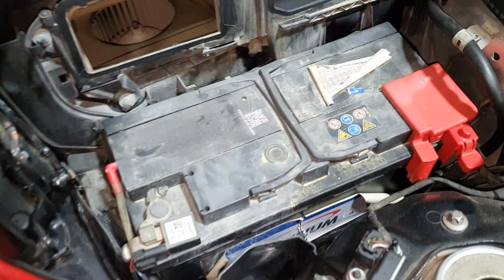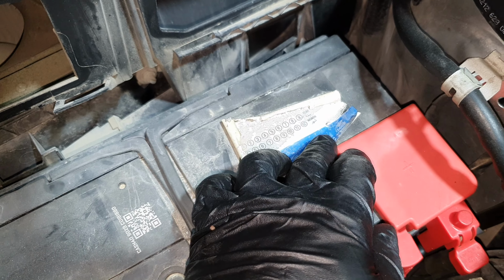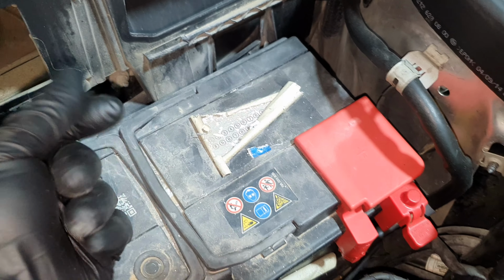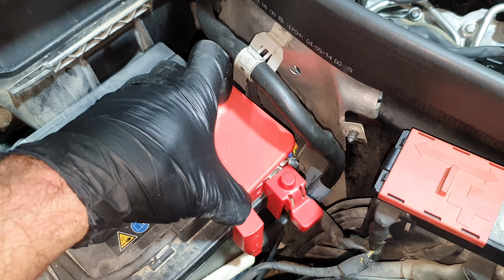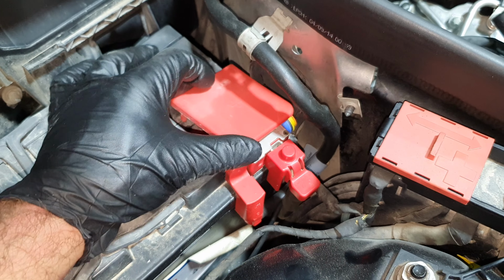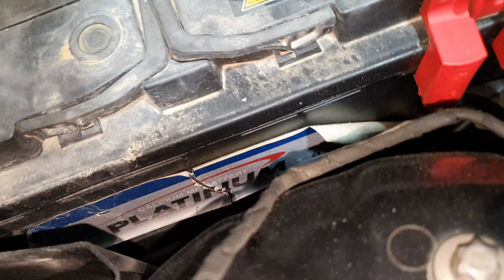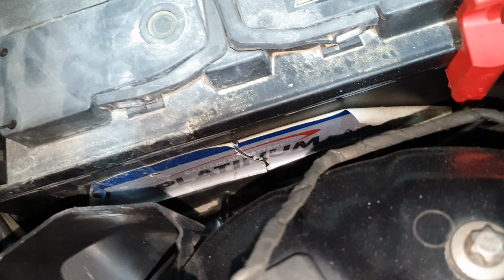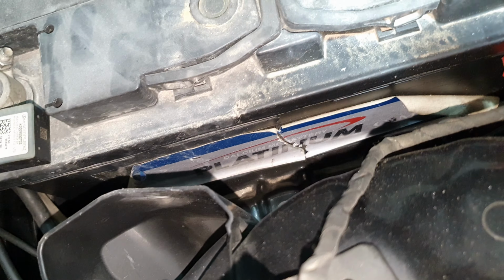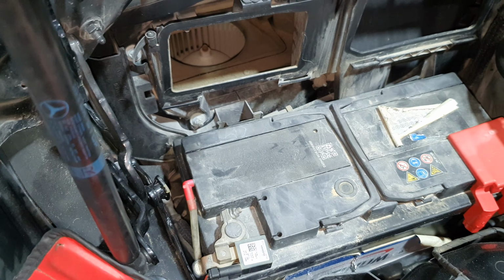Then, what kind of battery is that? It comes apart. There is no date on it. Nobody knows. Here, calcium battery, platinum. Okay.